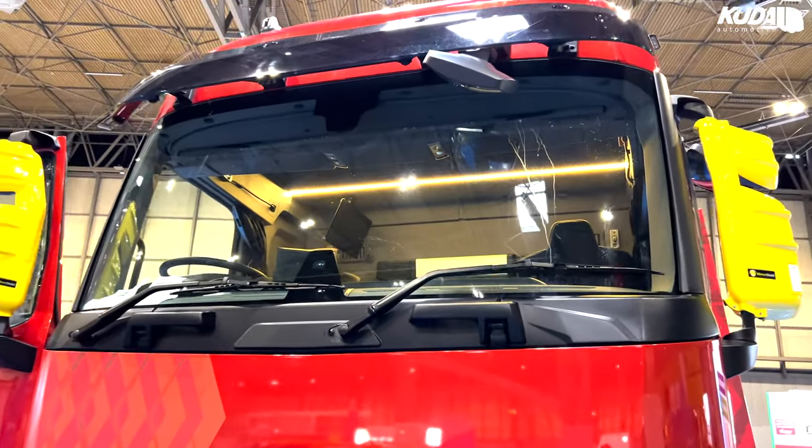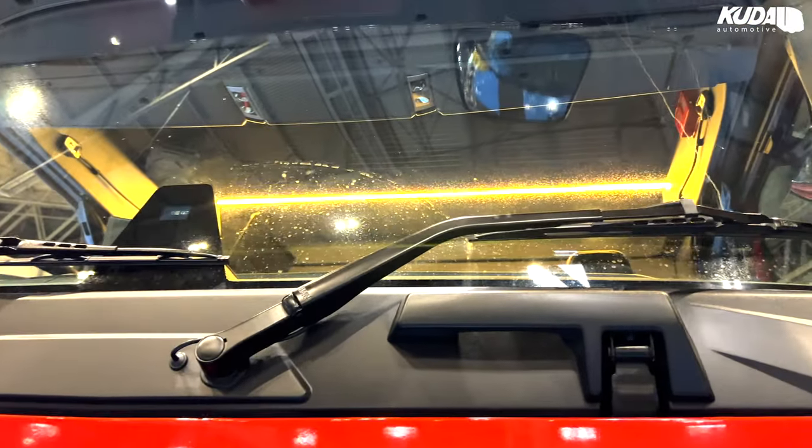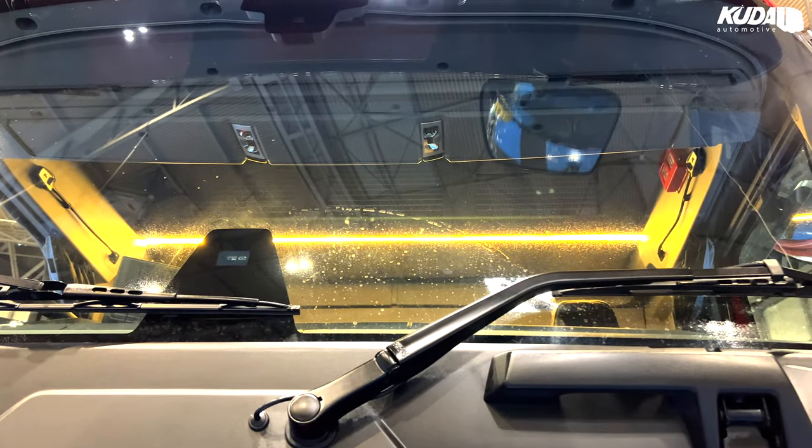Don't that look smart? Other than the dirty window. Looks alright, that, don't it? Happy days.